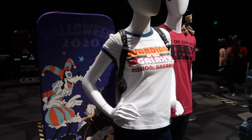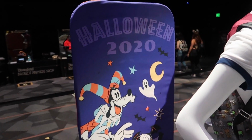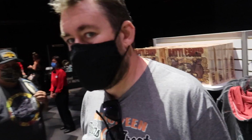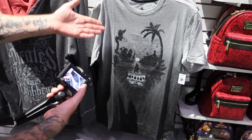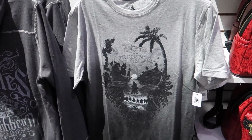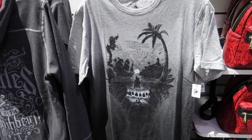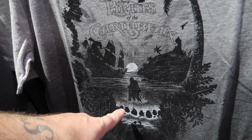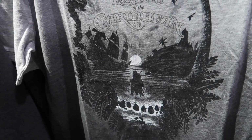So that's kind of interesting. And they have these little decorative backstops for each of these setups. Adam, you just pointed out this Pirates shirt. Yeah, which is really cool because from a distance, it looks like a skull. The closer you get, you see the pirate ship, the cave. This might be Jack there. Looks like Jack Sparrow right there.